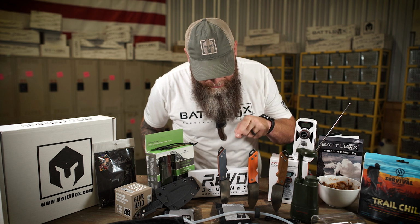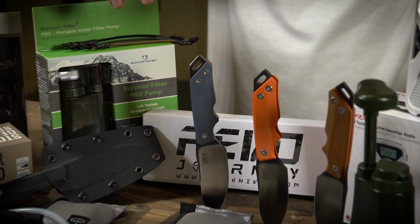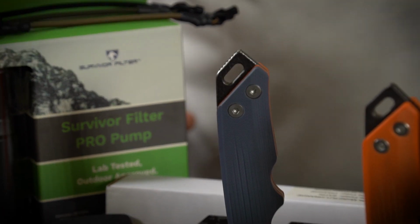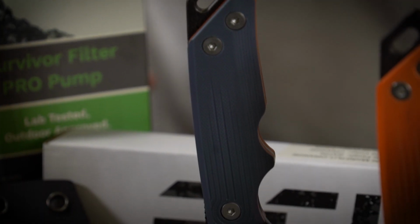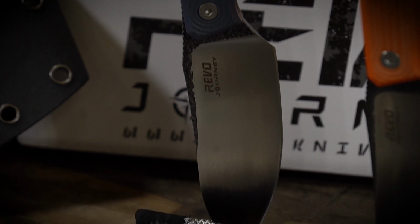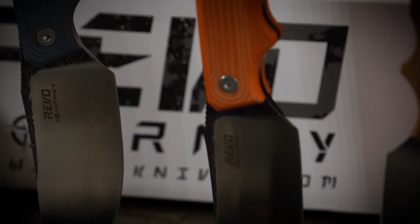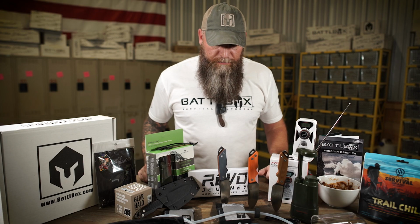And last, and certainly not least, we've got 4 potential colors of the RJ1 from Revo. Awesome fixed blade knife, full tang construction, G10 scales, serviceable, solid knife for pretty much any situation, be it survival, hunting, fishing, whatever you need a knife for. That bad boy right there will get it done, and it comes with a great Kydex sheath with the clip that you can arrange to pretty much any kind of situation as far as how you want to mount it.